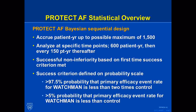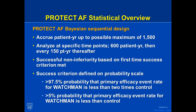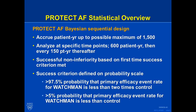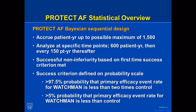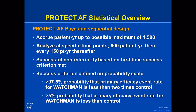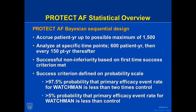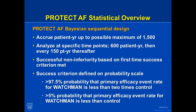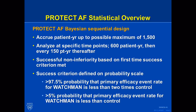The next piece of information is to say, well, what about the statistical overview? The FDA looked at this and they said, goodness sakes, maybe the probability scale that was used was wrong. Now, for those of you that are involved with trial design, you can see here that we felt that greater than 97.5% probability that primary efficacy event rate for Watchman is less than 2 times control.